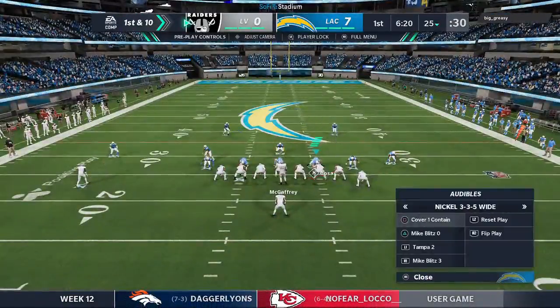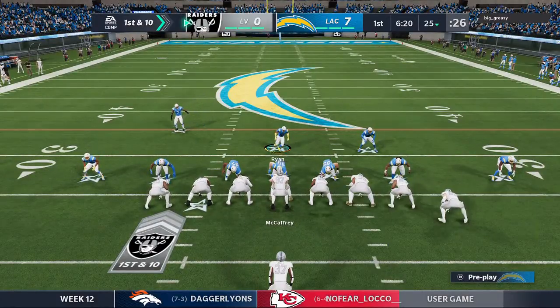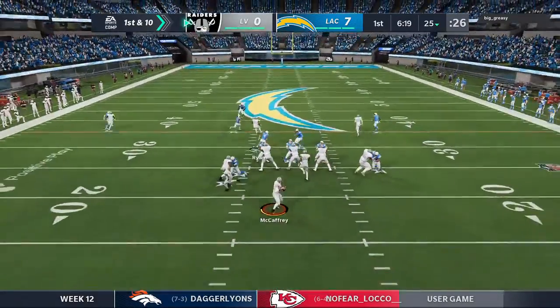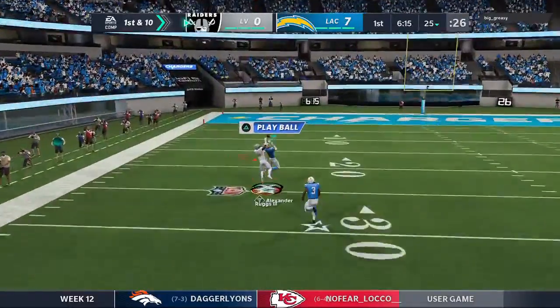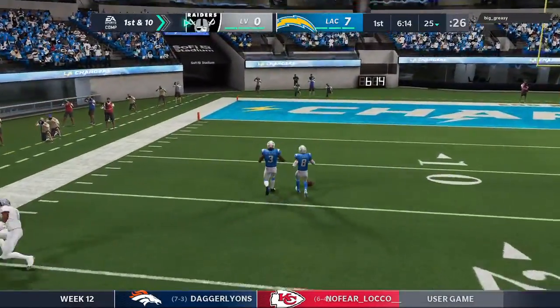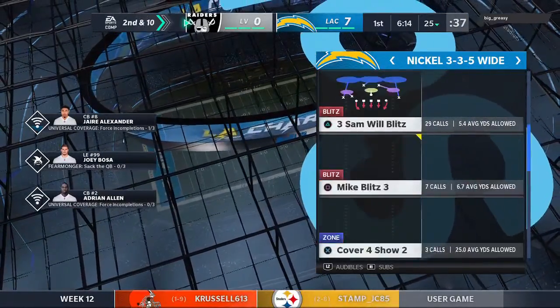And they'll come out with a 3 tight end look on the first play of the drive. Off the play fake, he'll look to throw. Oh, he's going to take a shot right away. And this will be incomplete. The physical play on the football there, and it's second down.